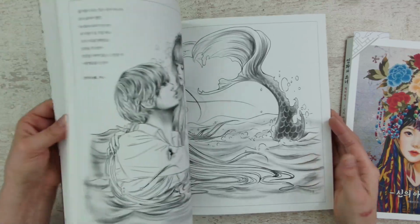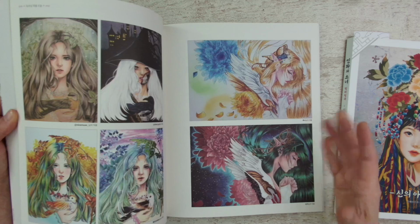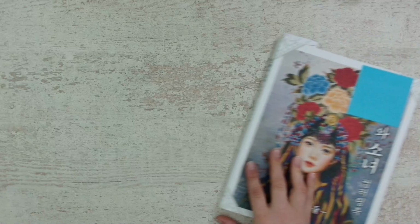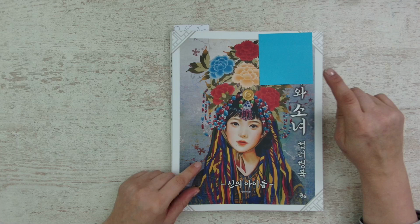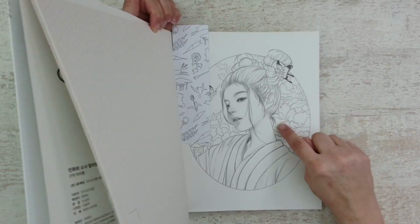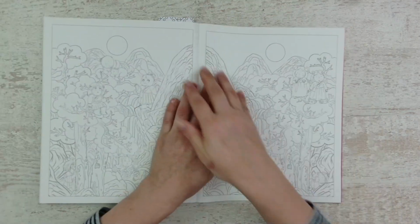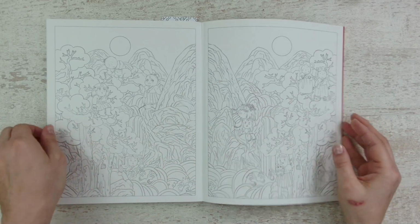Another mermaid. Oh, lovely. If you don't own any mermaid books, but you have this one, you can join in on mermaid and color those pages, right? This one got a blue sticky note because I picked it to color in April. And there's even this one, I want to color this page. I would love to color it. I haven't found the time yet, but like the other book, there are some different coloring styles in the book, like this one.